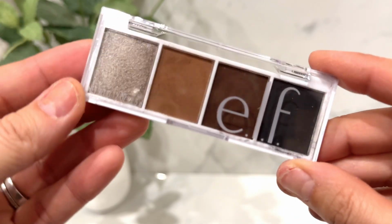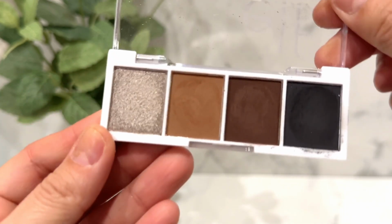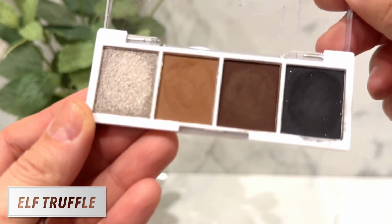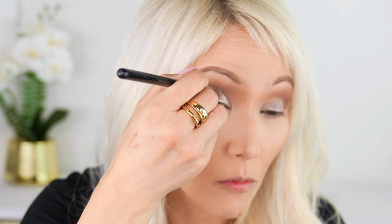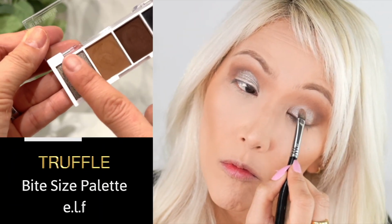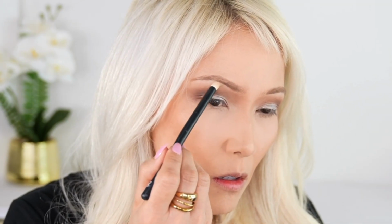And alongside of that, I did use one of the colors in this video, but I am going to use these two together, and this is their bite-sized shadows, and this is in Truffle. Oh my gosh, you guys, this is such a beautiful little palette. I think these are like $3. I can't remember, but e.l.f. does a really good job of giving us affordable stuff that is pretty darn good quality. I mean, they're not spectacular. It's made in China, but it's not made in Italy or Japan or France or any of those areas. Korea, even Korea is a little bit better than China in my opinion, but I used it, and I'll show you guys right there.